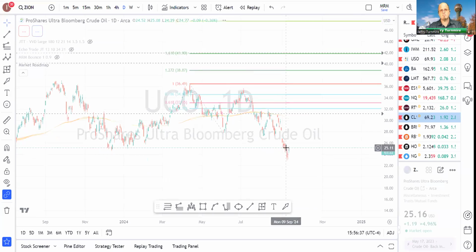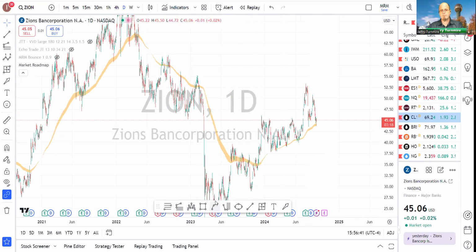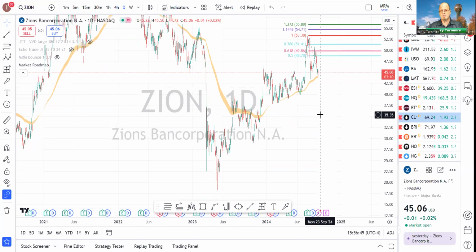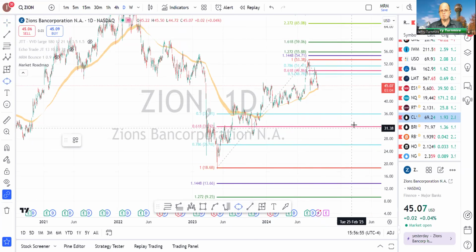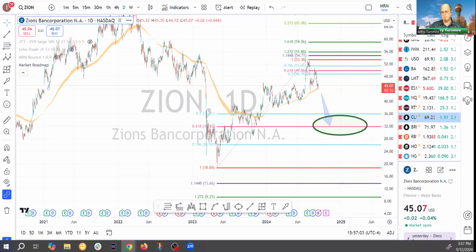Zion. And that's down to the roadmap line. That's support. If it can break higher, back above the 50 area, we could be looking at 54, 55. If it breaks down below here, it may go on a deep retrace. Could be looking at this level right there. Simple as that.